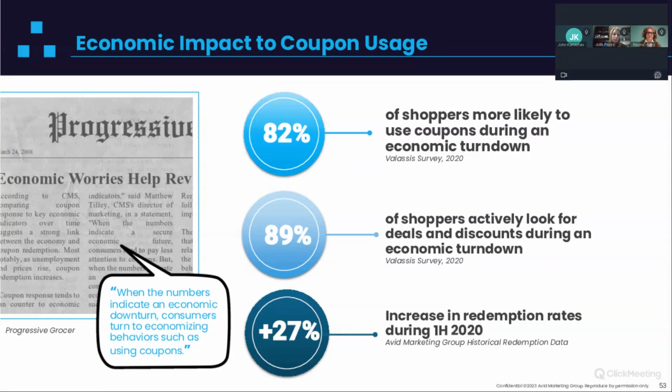So, with of course the economic impact over the last couple of years, we looked back, especially during the most recent recession around 2008, and it's very clear that there's an impact on coupon usage overall. When the numbers indicate an economic downturn, consumers turn to behaviors such as using coupons. 82% of shoppers are more likely to use coupons during an economic downturn. 89% of shoppers are actively looking for deals and discounts during these particular tough times.